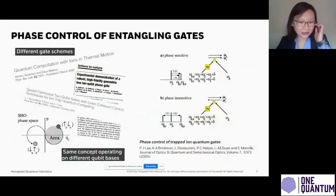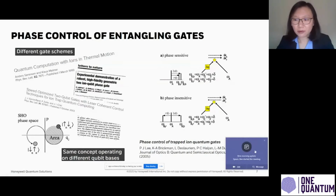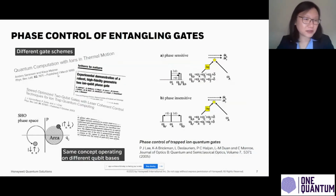And at the time, there were a lot of theorists proposing different robust gate schemes for ion traps, and the experimentalists were trying to implement them and prove that they work. One particular scheme really stood out, the one proposed by Mølmer and Sørensen. It seemed really promising as a robust gate, but people were struggling with keeping the qubits in phase while the gate operation was applied. And I, as a graduate student, was just trying to figure this out.